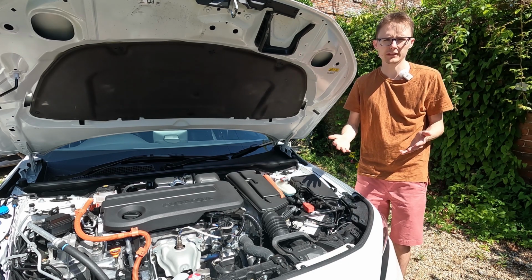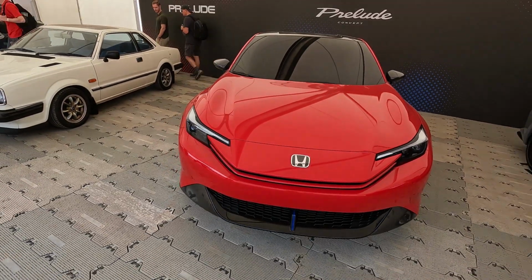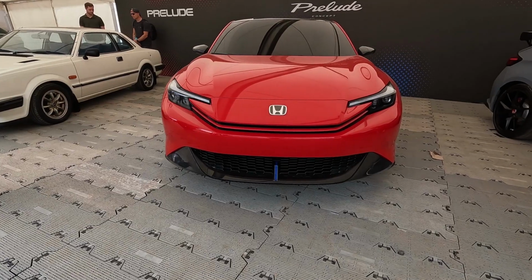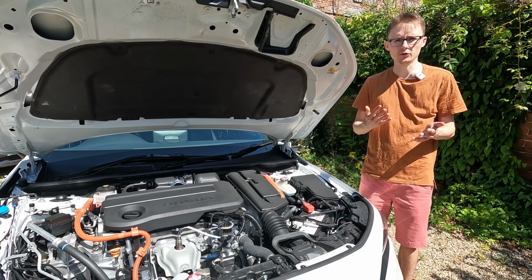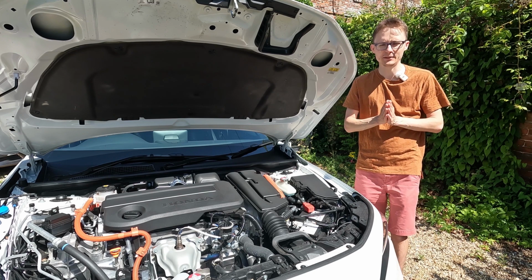And I recently went to the Goodwood Festival of Speed. You might have seen it in a video, and I'm going to overlay some footage of the concept Prelude. And yeah, is this the engine that's going to go into it, and what's that going to be like? I know a lot of viewers from America viewed that video, and actually I'm interested to know your thoughts in the comments of what you think about the new Honda Prelude concept. Yeah, that really does intrigue me quite a lot.